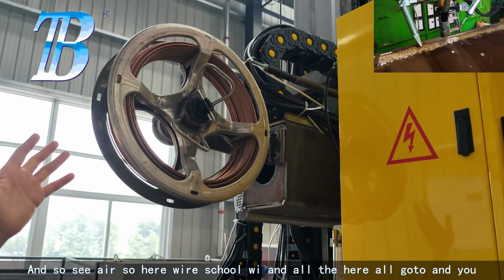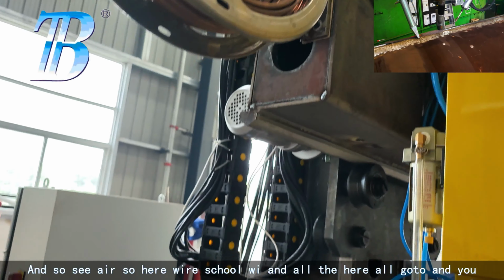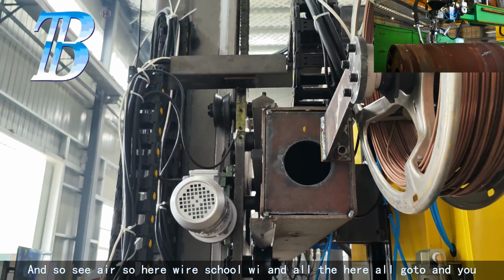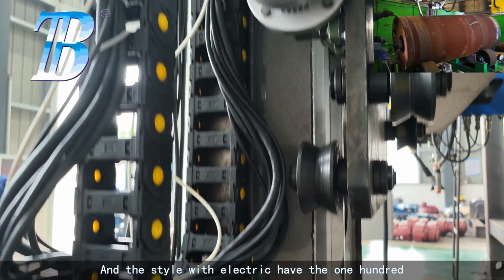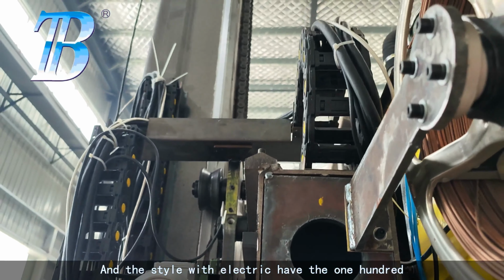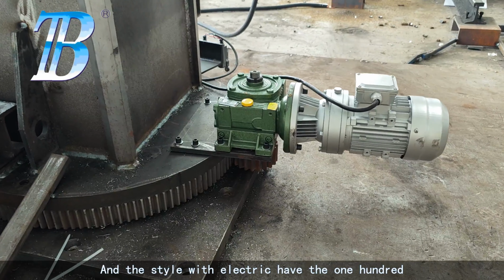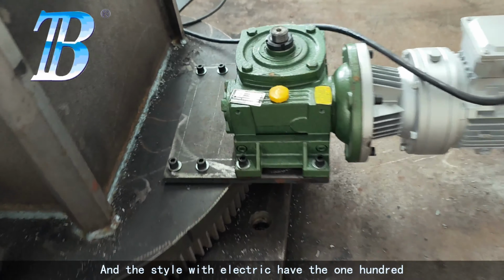So here there is a wire spool with a wire, and all the cables will go to the cable manager, and you can see very clearly the crossbar. You can see here this is the style, and the cable can also enter the tube. This is a motorized rotating style with an electric motor, which can rotate 360 degrees.